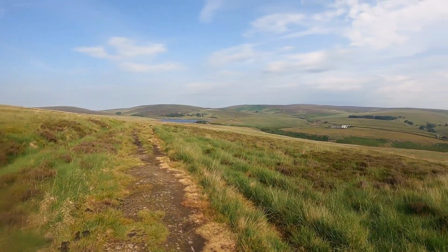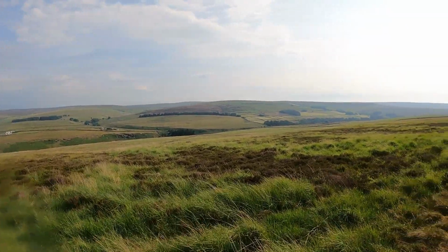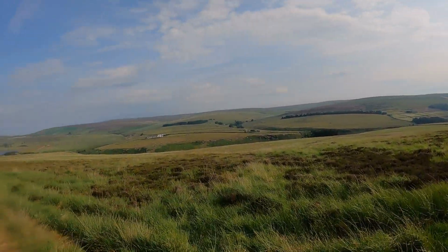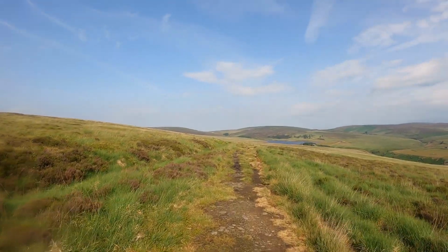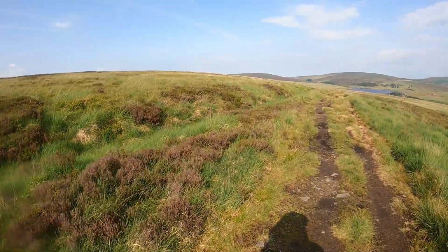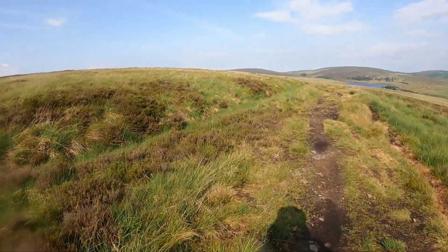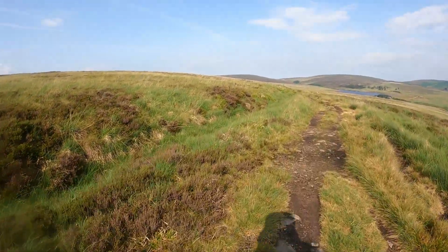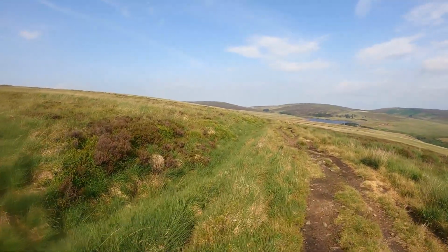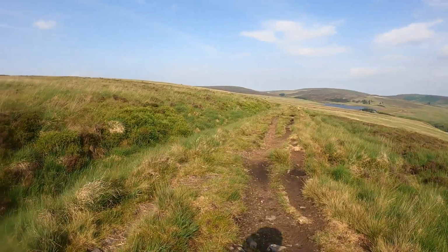Such a wide open landscape. And actually this section over the moor has been quite good. I got myself into a nice rhythm here, and it's a fairly easy trail, but with the rain overnight you can see how quickly this just turns into bog in places. There's a good stretch of flagged path a little further back, but yeah, I'm enjoying this morning.